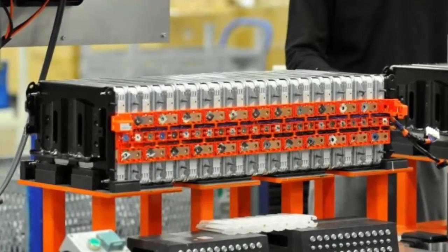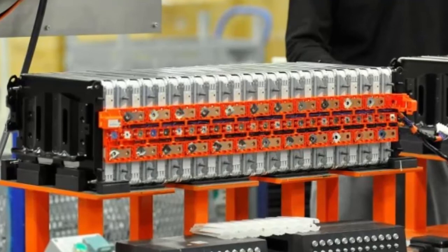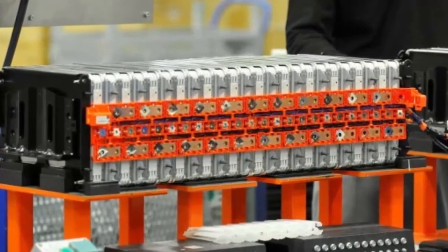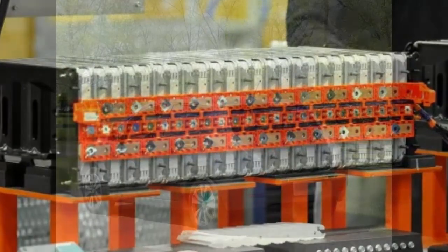The trade-in program will start in May, and thus far it's limited to Leaf owners within Japan. The old Leaf battery packs will be inspected and refurbished as required to replace defective cells and modules by 4R Energy Corporation, a joint venture between the car maker and giant Japanese trading company Sumitomo.